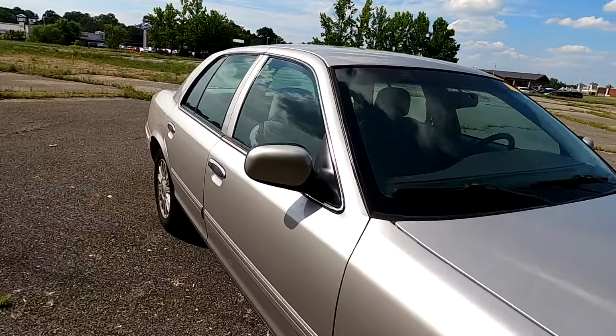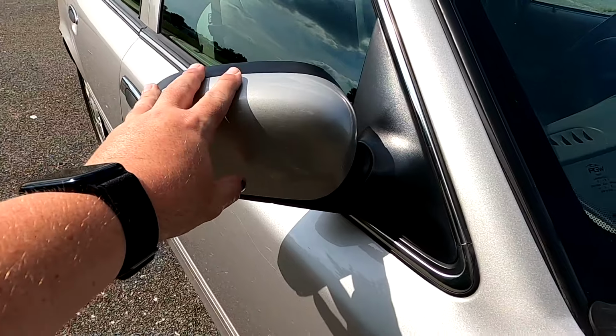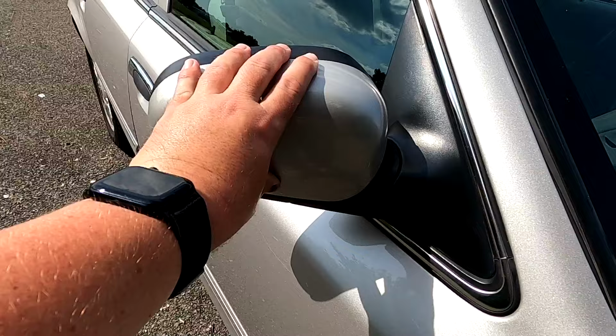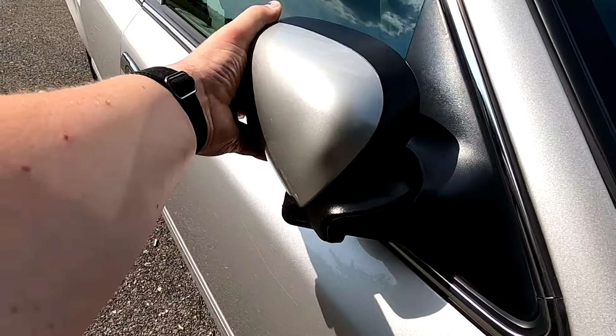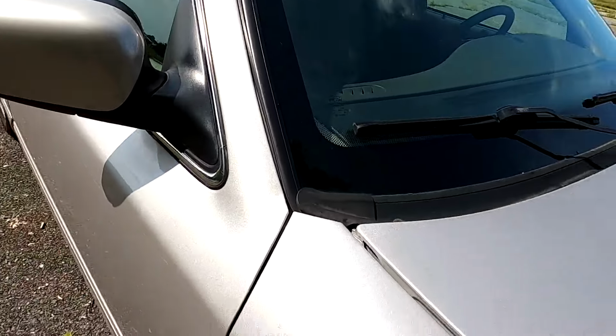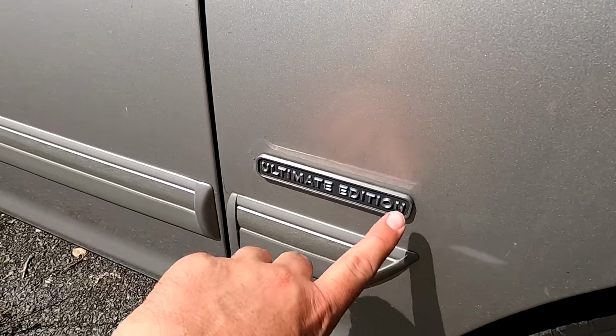First and foremost, one thing I do like is these really nice A-pillar mounted mirrors here. They're a black plastic, but they have the body color skull caps on them. And of course the mirrors do fold, and they are heated. Nice full frame doors come all the way down the fenders, and we do have the Ultimate Edition badge. That is actually a Mercury badge there.